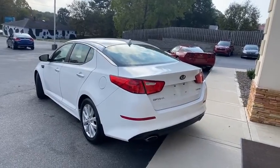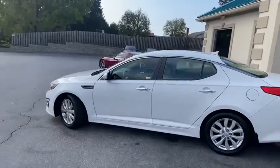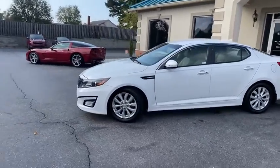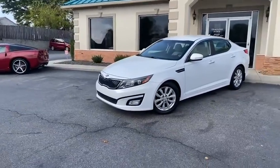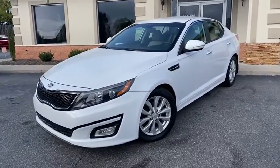EX with the GDI direct inject engine, touch to lock, touch to unlock, touch to start. Beautiful car, one owner, Carfax certified, all the service records, and we've got it right here at the Trading Post.